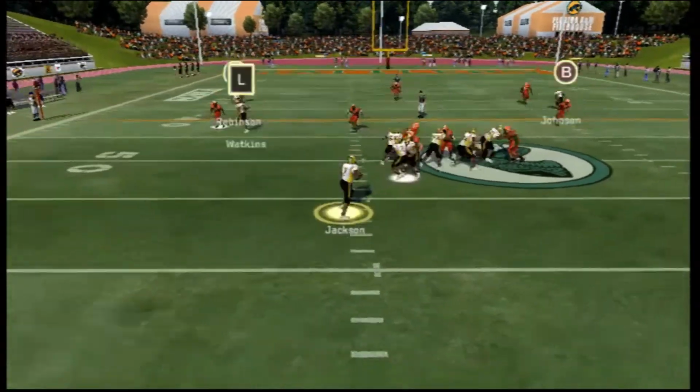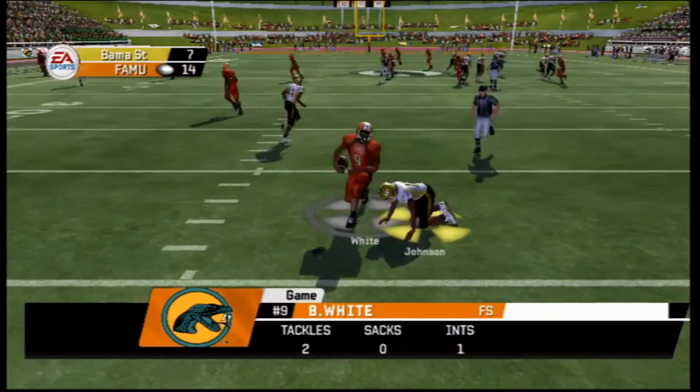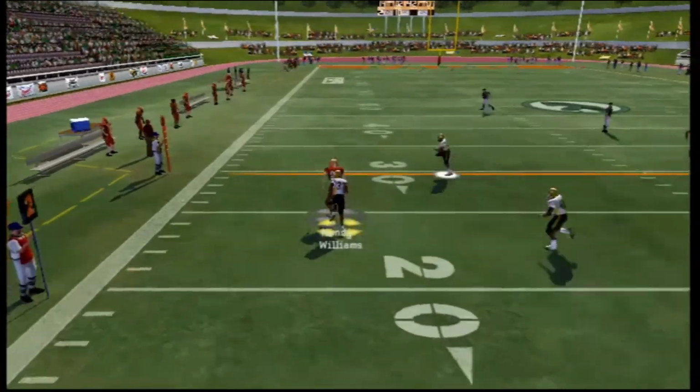And then here we go again with another play action. This time he's looking for Johnson, but it's picked off by the free safety White. He beat Johnson to the ball as it was being passed. And now the Rattlers are back on the field on offense.